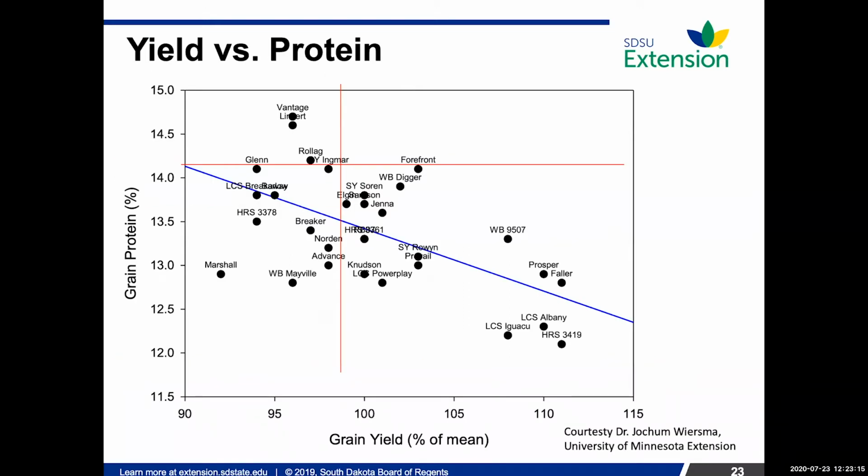Finally, I'd just like to share a little bit about yield versus protein. Most spring wheat producers are aware of this. This graphic, I was going to try to make one up, but I just ran out of time this morning. This is from Dr. Joachim Wiersma, University of Minnesota. This is an older graphic. It just shows the plot of protein content versus grain yield as a percentage of the mean. So really what we'd like to do is plant something over here in this area, so you have good protein and good yield.